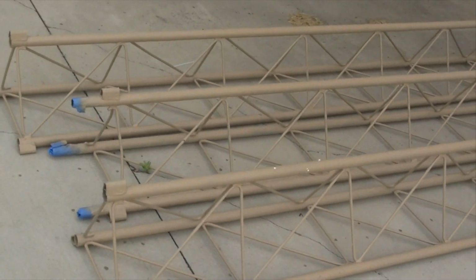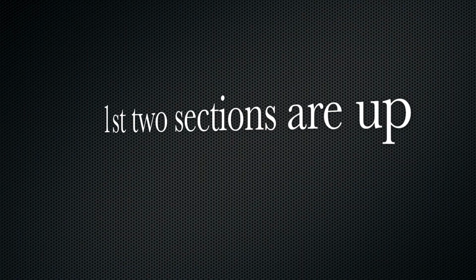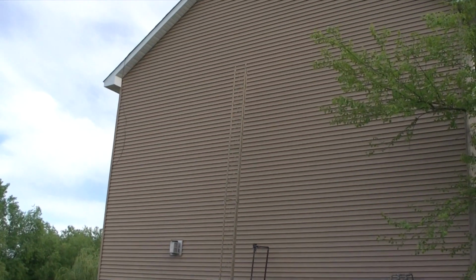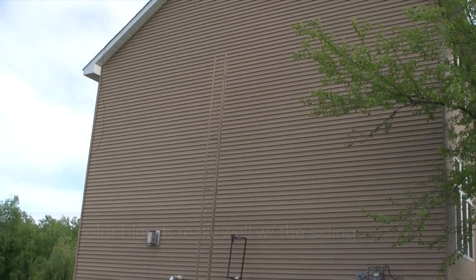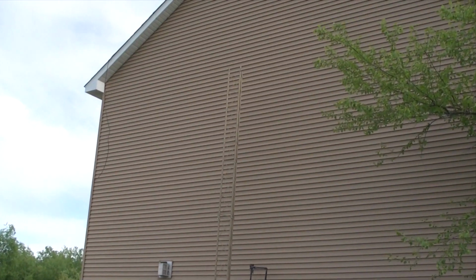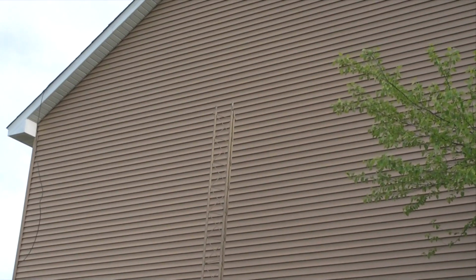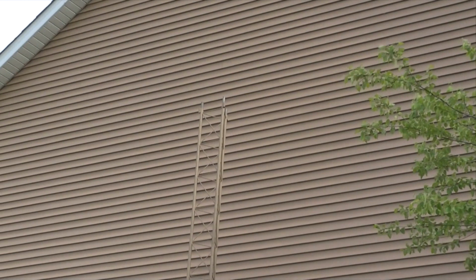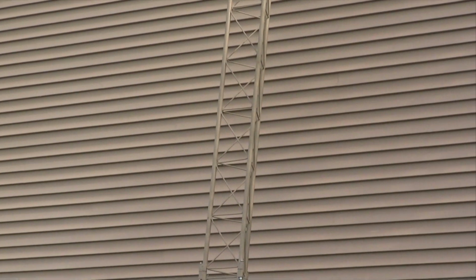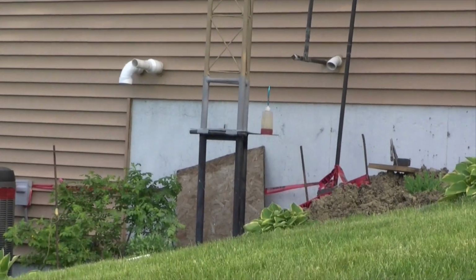The birds did their debut already. So here we just got up the first two sections upon the base foundation. As you can tell, the color blends really well with the siding. In fact, I walked all the way back to my neighbor's property, and I couldn't even tell the tower standing beside the siding. So I'm really happy with the way the paint color turned out.